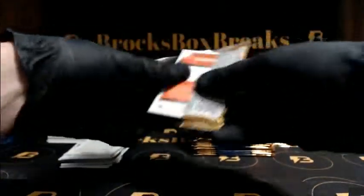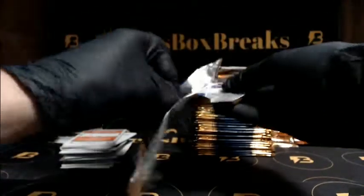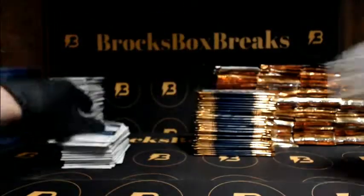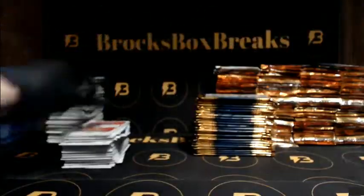I get them from my distributor who gets them from Panini. Yeah, that's a tough one. Because, I mean, it still is a Mahomes 1-on-1, but the other two autos are kind of lacking there.